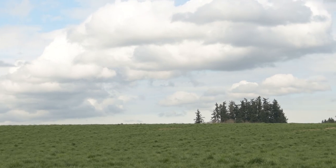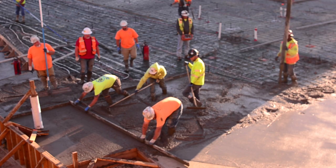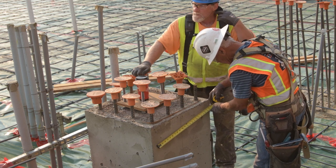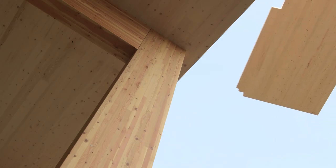Hillsboro has great farmland, but it's very poor bearing value for structures. And so having a lighter structure, we were able to do it without ground improvements. We're actually constructing a concrete parking structure up on the north end of the site, and we had to spend almost $500,000 in ground improvements in order to support the structure. So we realized those savings on the office building by utilizing mass timber.